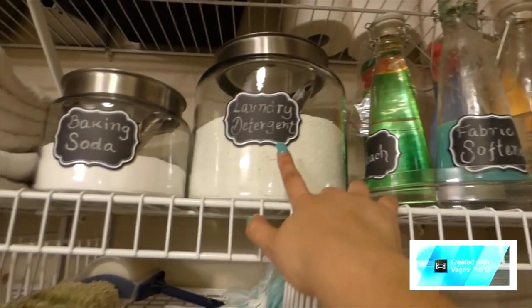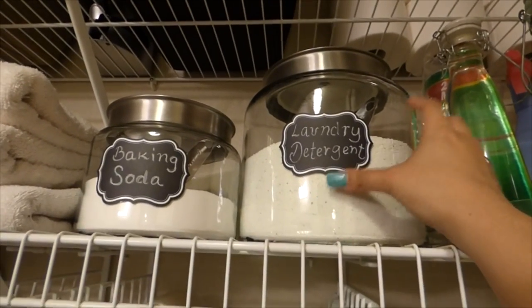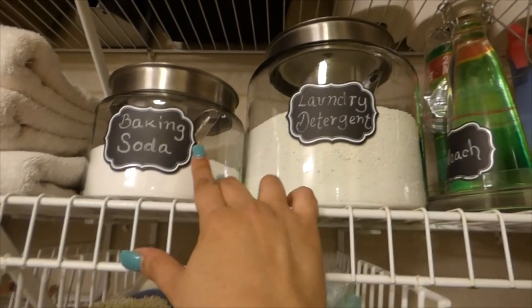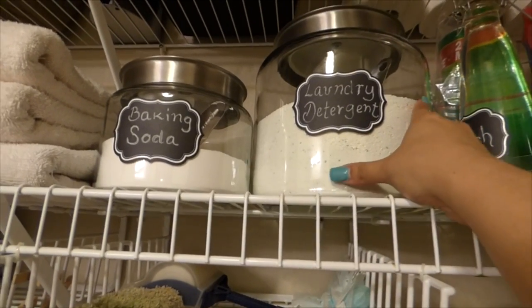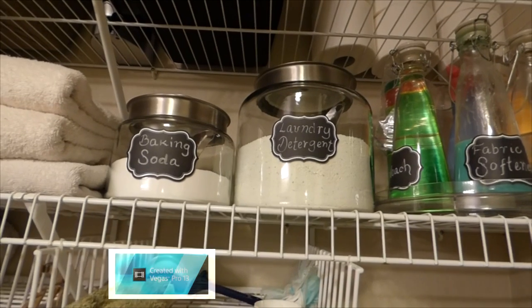I also labeled these two bigger canisters. They're actually glass canisters, and it's where I keep my laundry detergent and my baking soda. Okay, I'll be honest, this thing can get pretty heavy when it's full. I personally don't mind.